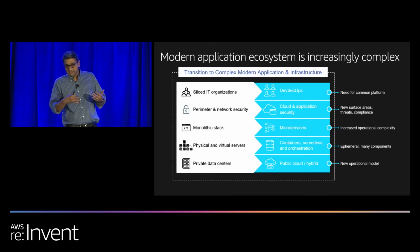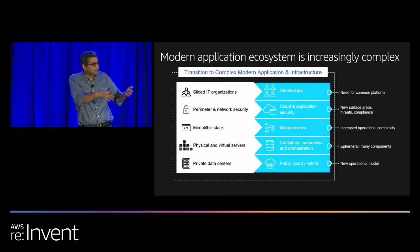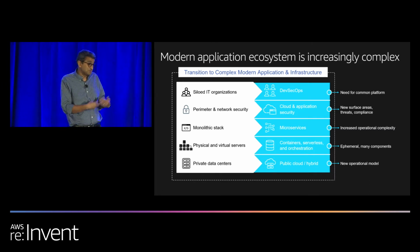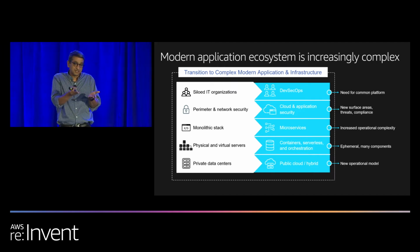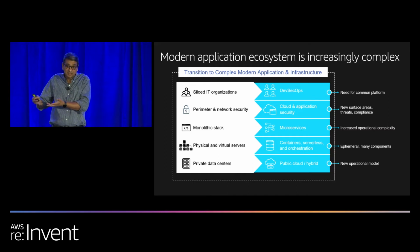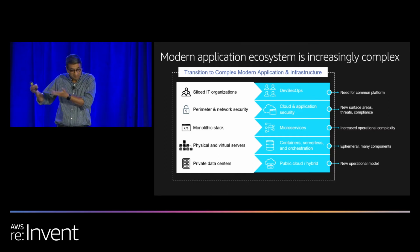You don't use physical data centers. Who the heck buys a server anymore, right? We build everything in a cloud environment. You mostly don't deploy physical servers anymore. You do everything in containers like Docker because you get the time to value, you get the ephemerality and everything else that comes along with it.